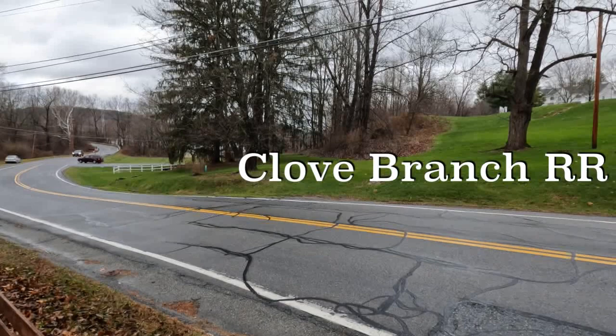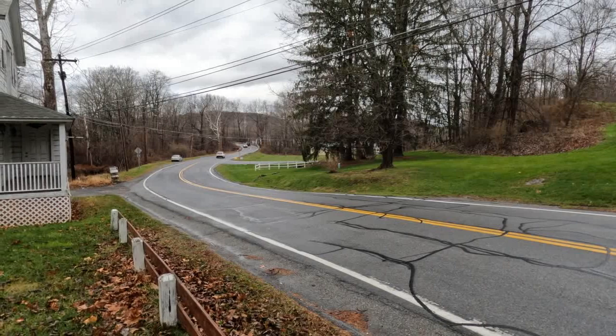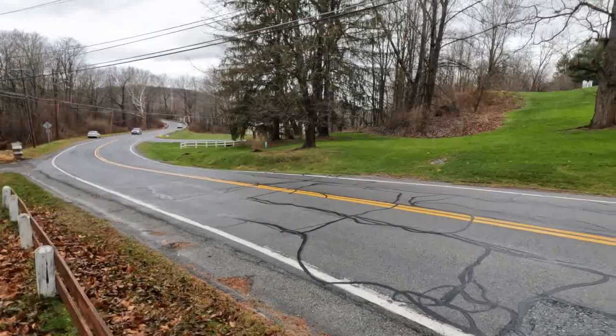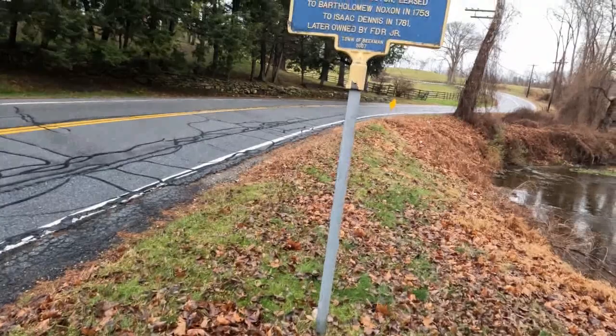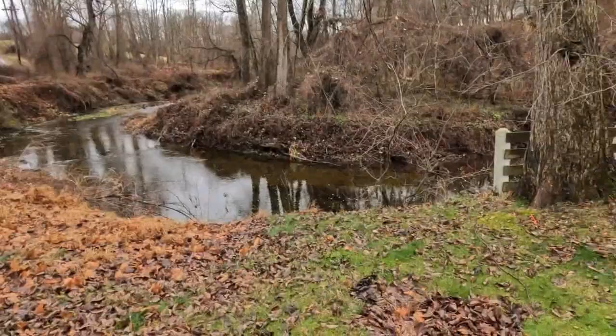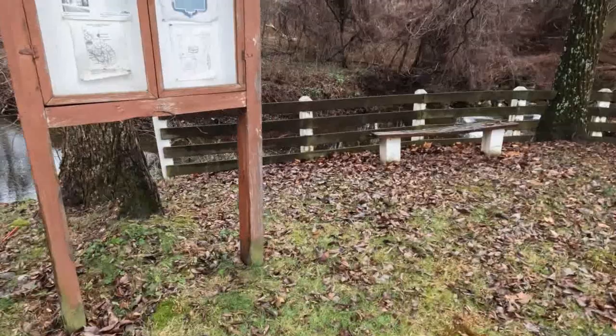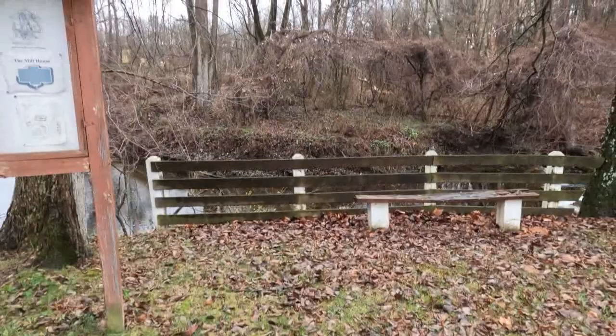Continuing on south on our travels today, we are standing on the rail bed, yes, of the Clove Branch. That intersection down there is Recreation Road and Beekman Poquag Road, County Route 7. And the rail bed does cross right here, at the site of the old mill house, which you can read about right there. And the actual bed, for those of you doing the walking tour, there's a little kiosk here set up by the youth group. The rail bed did cross right here.